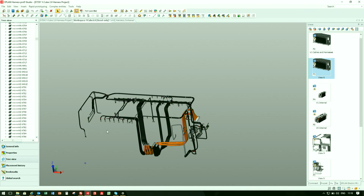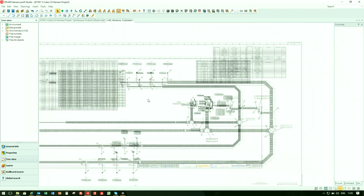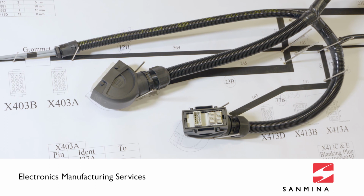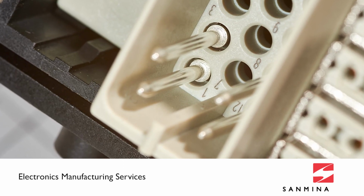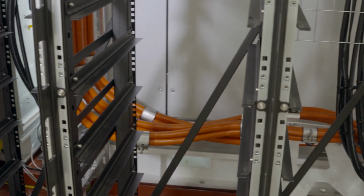The feature I like the most is the 2D drawing creation. You do all the work in the 3D and the time is spent making sure the design's correct and that it comes together properly, and the 2D is something you do at the end. It gives us the ability to see exactly how the set will look in real life and gives us confidence that the drawings and the documentation we can create are right first time, and you don't have the errors that we typically had previously.